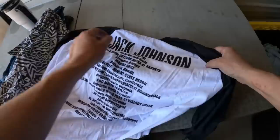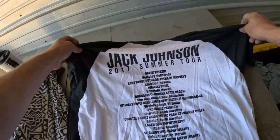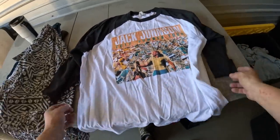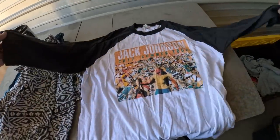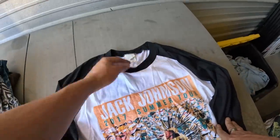We'll do big lots. This right here, very cool. Jack Johnson, not an old concert shirt, but still a concert shirt, 2017. You see the print on there. Very nice. Long sleeve. Or actually, what is that? A 3/4 length sleeve or something? I don't know. But that's a size large. I like that. Oh no, that's extra large. Okay. But anyways, what's going on right here?